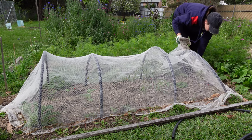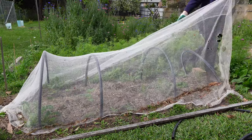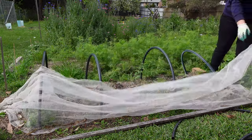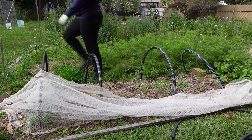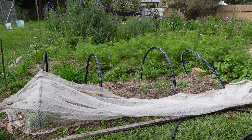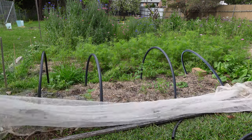I think I have a lot of slugs in this area and they just kind of hide under the wood and the bricks. I kind of needed it though to be able to net it and shade it from the hot sun that we were having. So yeah, I wasn't really winning with this patch, but I did start some bean seeds as seedlings.